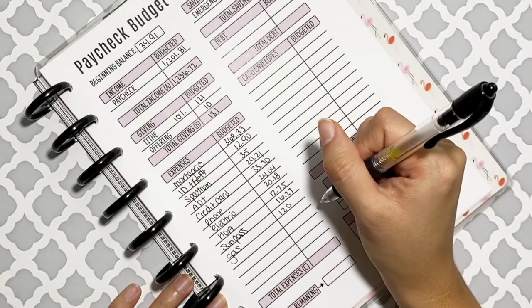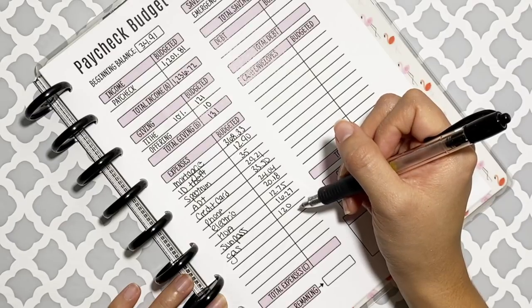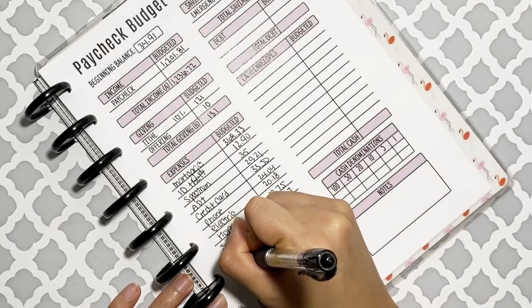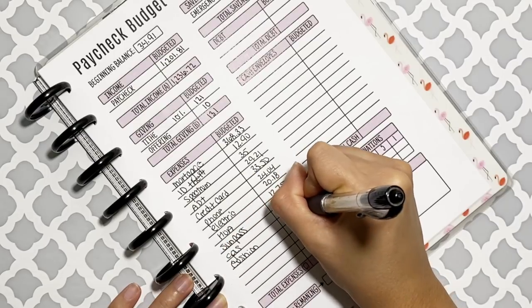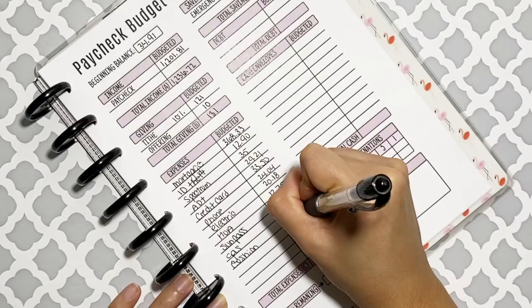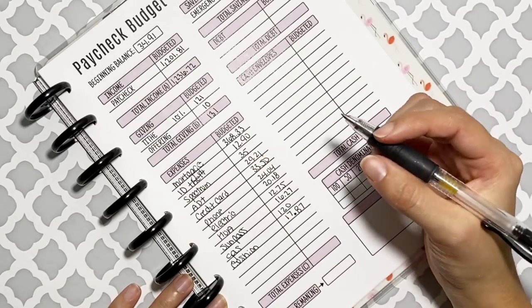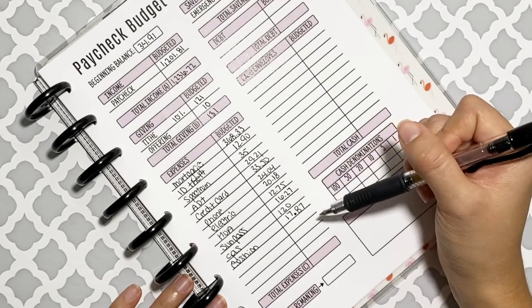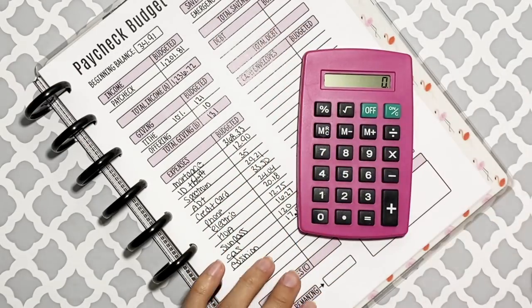So I'm just gonna leave it in the bank account just in case we end up using a little bit more gas than normal. And then I'm also factoring in a cushion. So it's just gonna be $17 plus the change that was remaining in the bank account. So $17.87 is what I am leaving. So now let's go ahead and just add this up.